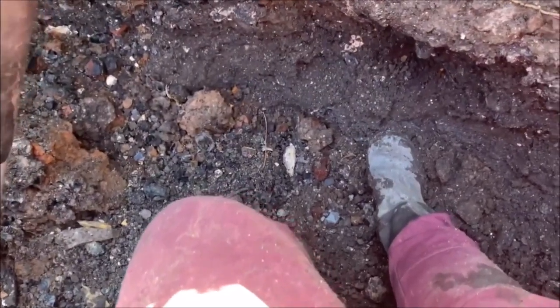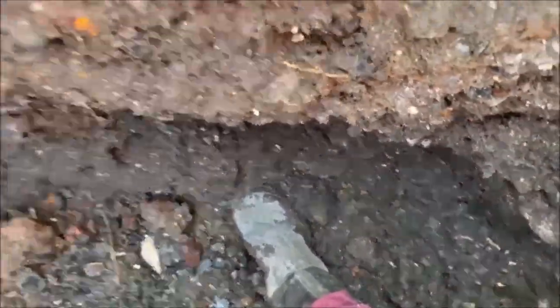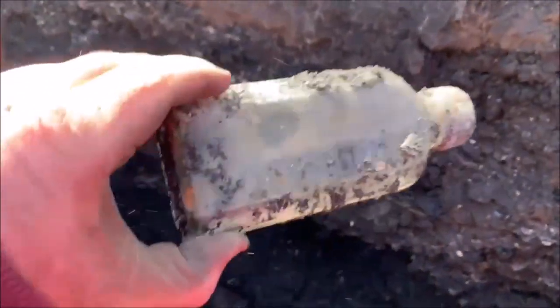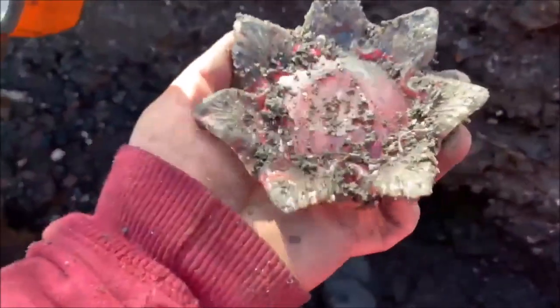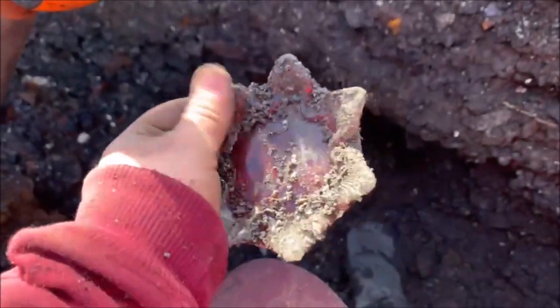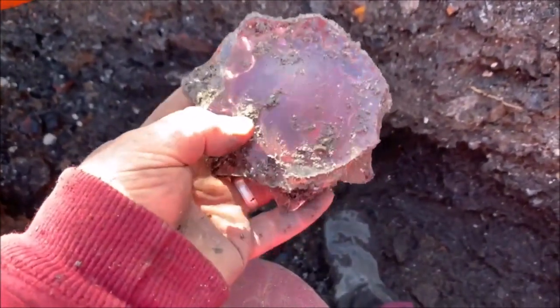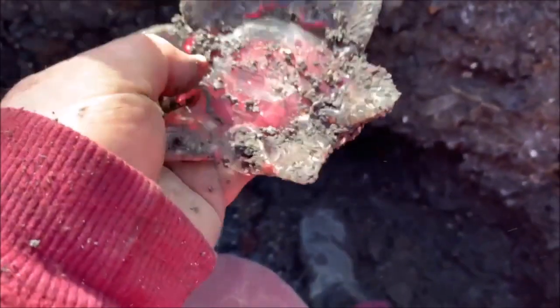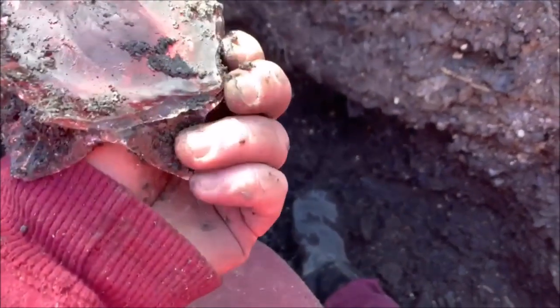Right, here we go. Right, I've had a couple of bottles out this morning. Nothing spectacular. Enos. Probably would have been an Enos fruit salt, but it's late, so it's not even marked. I don't know what this is. This looks like a red glass ashtray, I think it is, or some sort of display piece, but it's in one piece, which is nice. Doesn't seem to be any chips out of it, so I'm pretty pleased with that. It's a beautiful little ashtray.